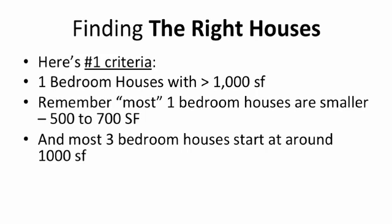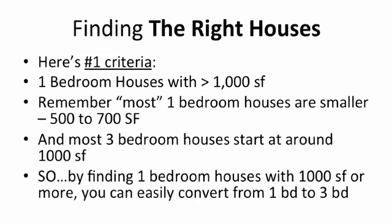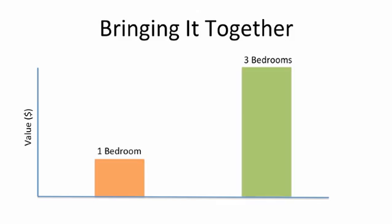If you can find a 1-bedroom house that has 1,000 square feet of space, it's very easy to convert that 1-bedroom house into a 3-bedroom house. So by finding 1-bedroom houses with 1,000 square feet or more, you can easily convert and improve the property from a 1-bedroom to a 3. So let's bring this overview and the strategy all together.